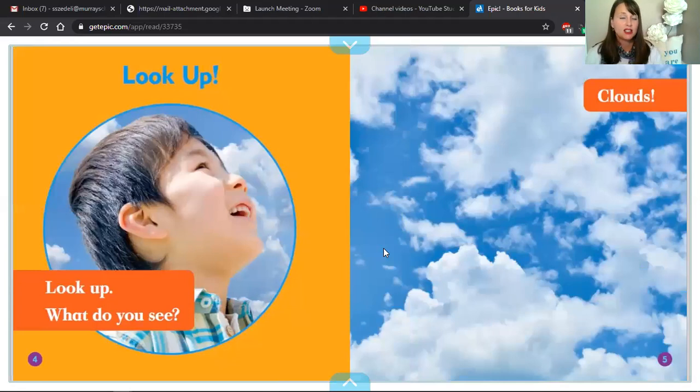So let's read this first page. Are you ready? We are going to read this as an echo read. Look up. Look up. What do you see? Now your turn.